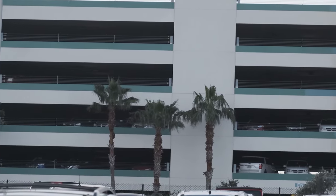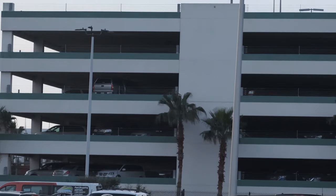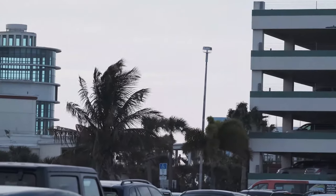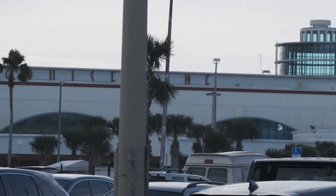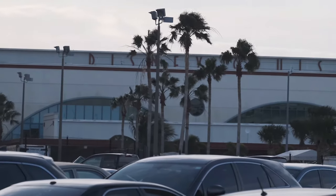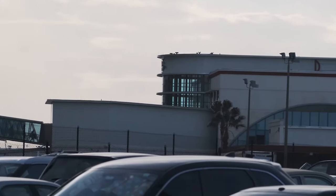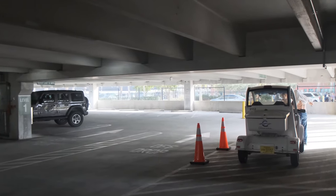See the parking deck for the cruise terminal, and it opens around 10:30, 10:45, something like that. There is the cruise terminal itself. I'll show you that in a minute. Bridge, concourse, whatever you want to call it.